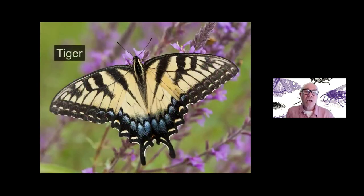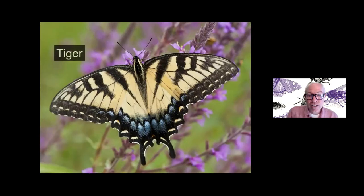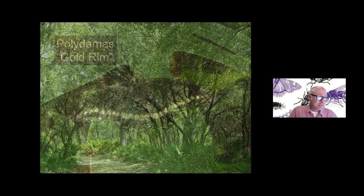Thankfully, the tiger swallowtail is not quite so picky. Its larval food plant is trees, just trees. Nothing special. You got a tree, the tiger swallowtail larva will eat it. So we have plenty of tiger swallowtail because their larval food is trees.